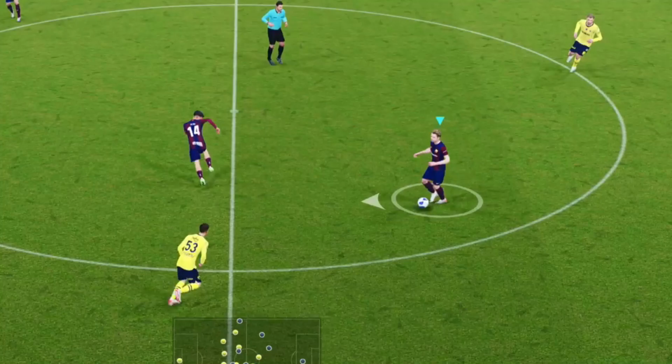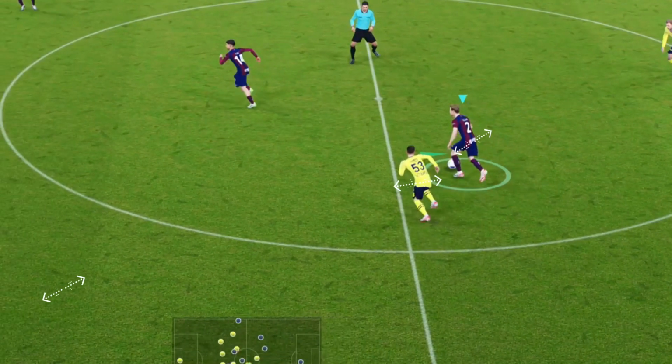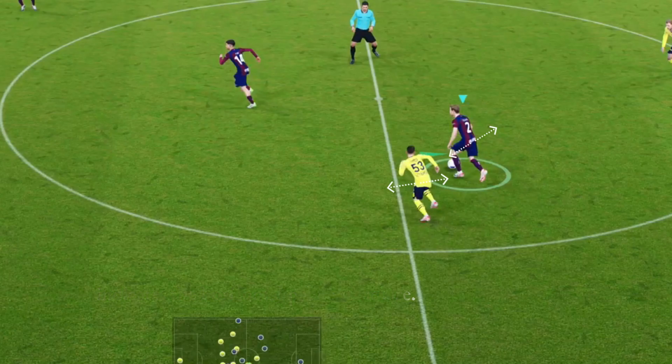Distance between the dribbler and the opponent is enough for the defender to catch up with the dribbler after he changes the dribbling direction. De Jong's body structure along with the movement direction makes it challenging to beat the opponent. The body structure influenced by the pelvic structure also hinders quick transition in backward direction. De Jong, who needs to control the ball while running, cannot outrun the opponent who moves freely with speed.